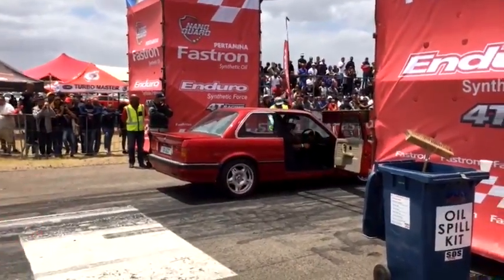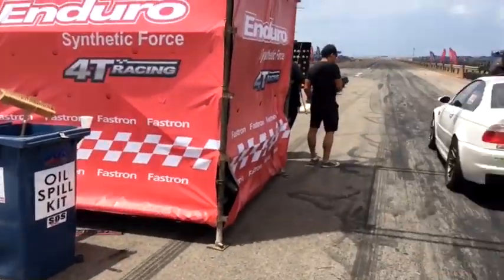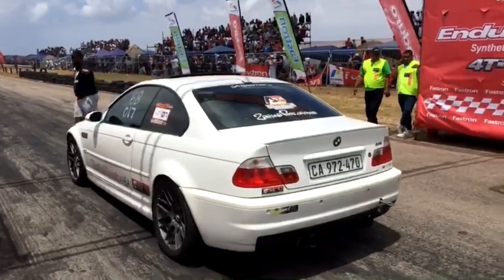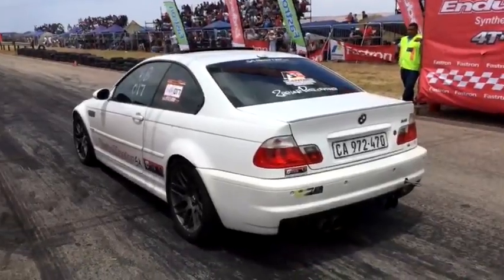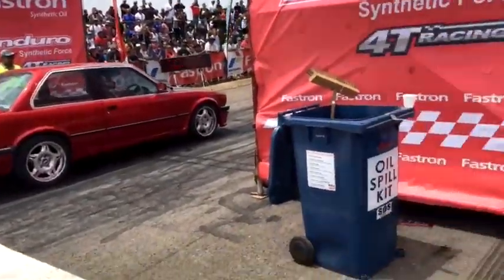Looks like the BMW E30 in the left-hand lane might have a bit of an issue. He might just pull out and you're going to get a solo run from Tior MSA. In the car right there is Michelle Parker. Now the E30 seems fine, he's going to go.